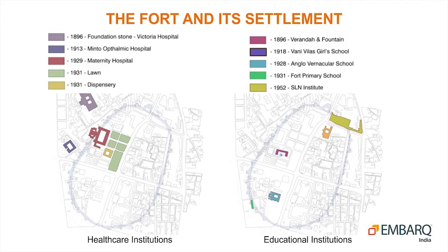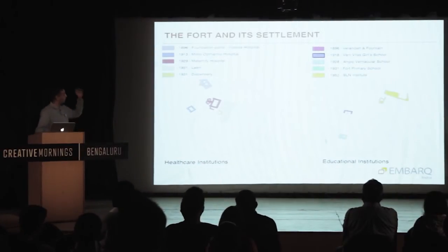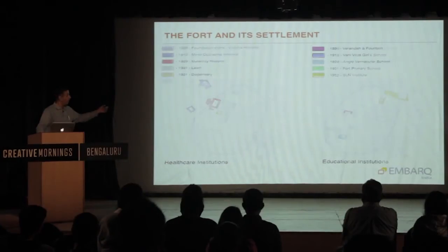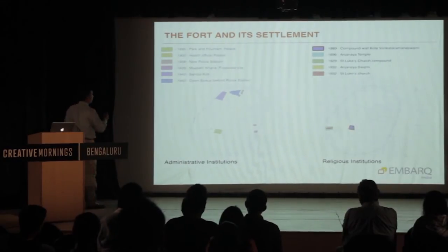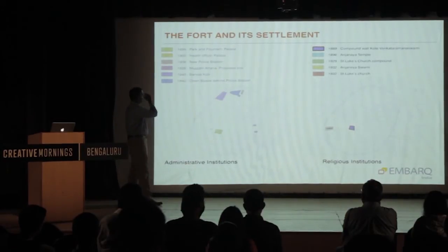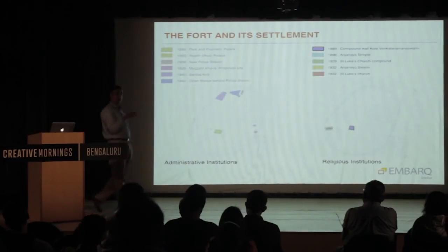So these are all the different hospitals, the maternity hospital, the dispensaries, and then we also map all the cultural institutions like the SLN Institute. There's a community of oil pressers who still live there, and what the community represents, and then understanding all the administrative institutions, the health office inside the palace, the police stations, understanding some of the cultural anchors of the temples, the churches, and why the temples have existed there.